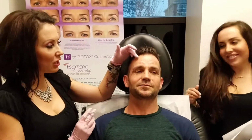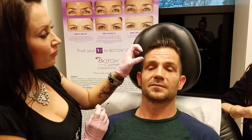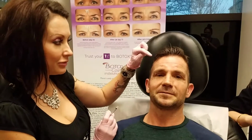Johnny has what we call static lines. Lines you see even without expression. So even though his face is completely at rest, you can tell where his face moves when he does make expressions. These lines right here, lift your eyebrows, Johnny. See, that's right where it creases. But Johnny waited a while before he got his Botox. He should have come in earlier before these static lines happened. Yeah, Johnny, I told you.